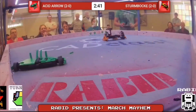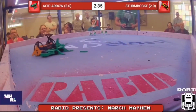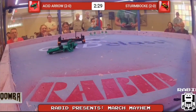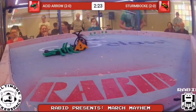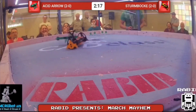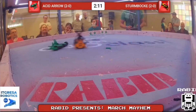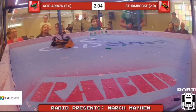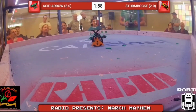Already starting to do that, bend his forks out of the way. And on that first big hit, I did tweak his right side drive, and he was not able to really drive correctly for the rest of the fight. However, it wasn't bad enough to where he was knocked out at any point, so still a very tough robot, and I was going to have to keep attacking if I wanted to take this fight home. But as you can see, he doesn't have a whole lot of movement, and the front end of his robot is just getting increasingly beat up by that blade on STÜRMBOCKE.